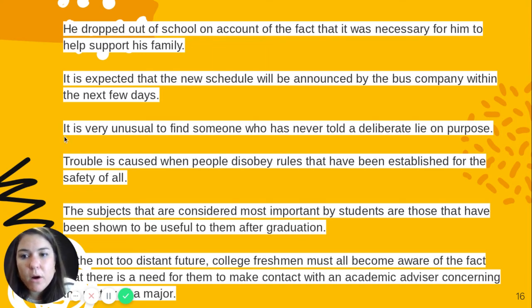Well, one of the things about wordy sentences is that people write them with too many words, and those extra words are just repeating things they've already said. Well, a lie is deliberate, so you don't have to repeat that word. And on purpose is just extra information that's not really necessary. And again, we've got that word very unusual. You could say it's unusual to find someone who's never told a lie. That would be fewer words and more specific and to the point.